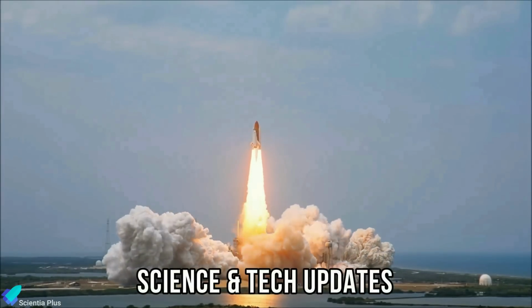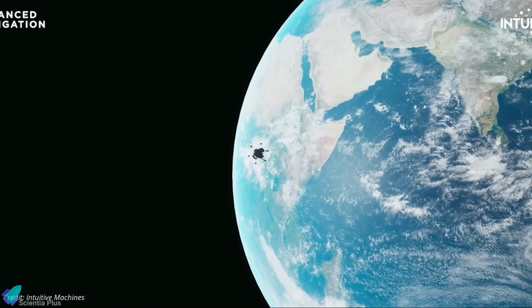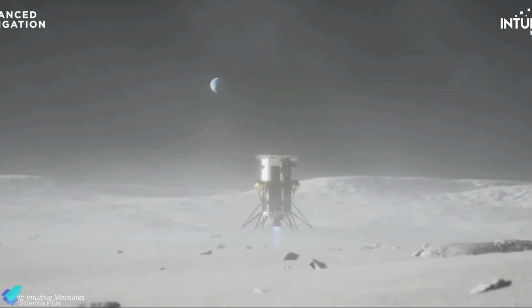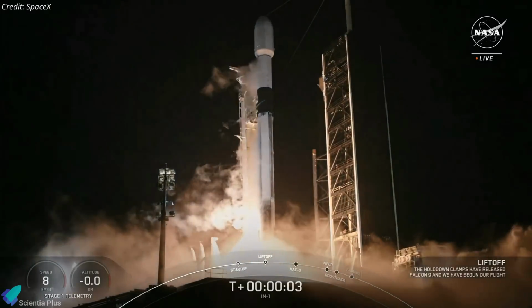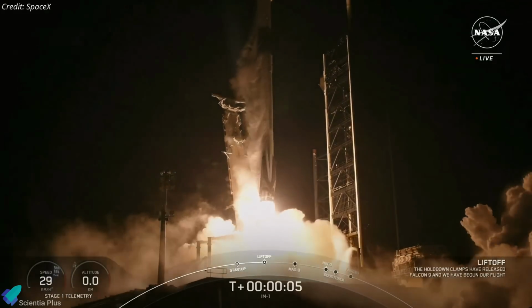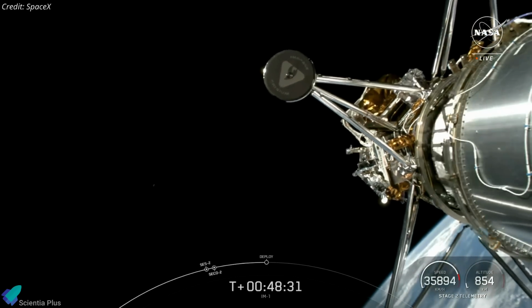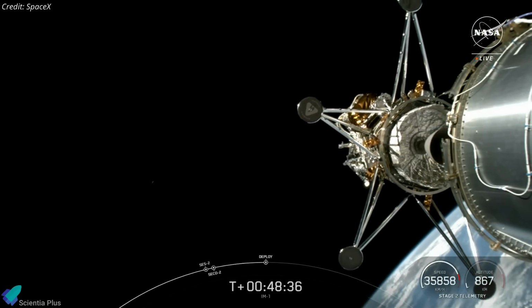Now, let's discuss some of the latest updates from the world of science and technology. The lunar lander is on its way to the moon to become the first ever private spacecraft to ace a lunar landing. Intuitive Machines' Nova C lunar lander was launched atop a SpaceX Falcon 9 rocket from NASA's Kennedy Space Center in Florida on February 15. The rocket's upper stage deployed the spacecraft about 48 minutes later, after placing it on a trajectory towards the moon.